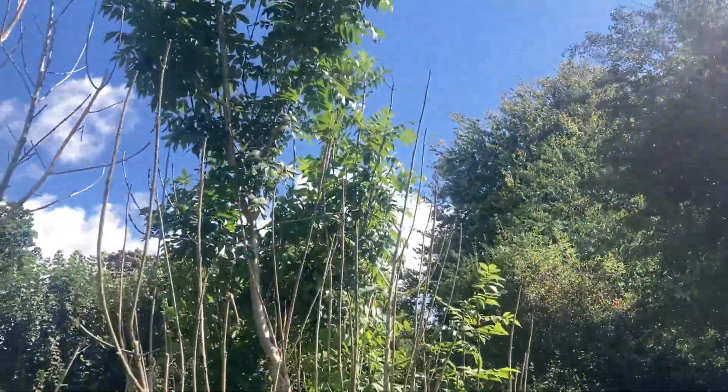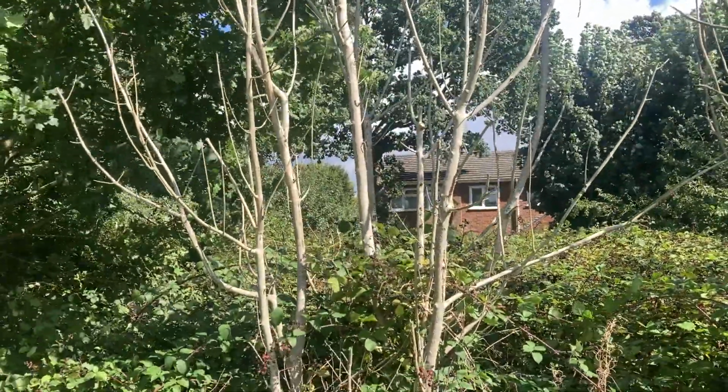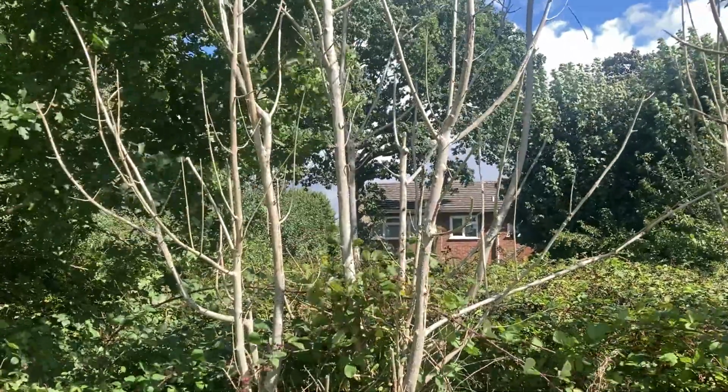Two ash trees side by side. One of them's got no leaves at all. One's got a pretty good crown to it. I suspect it may be ash dieback, in which case I shall let the trust know that looks after the fields, because we really don't want that spreading.